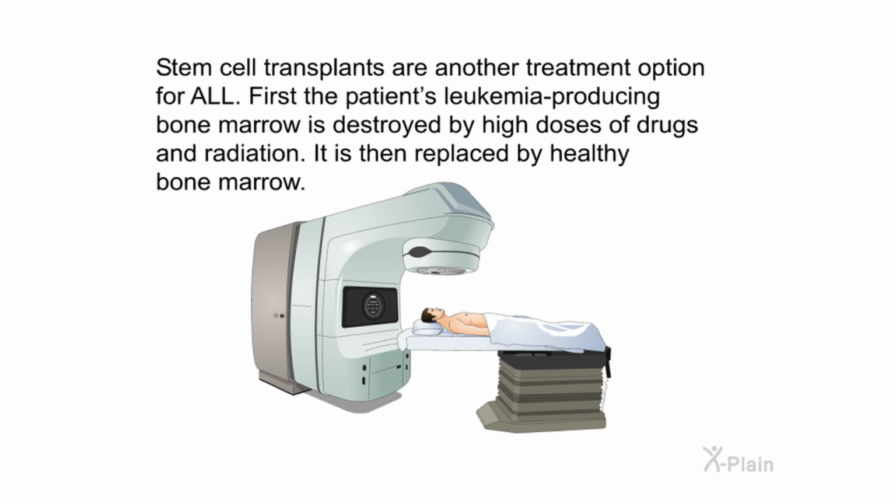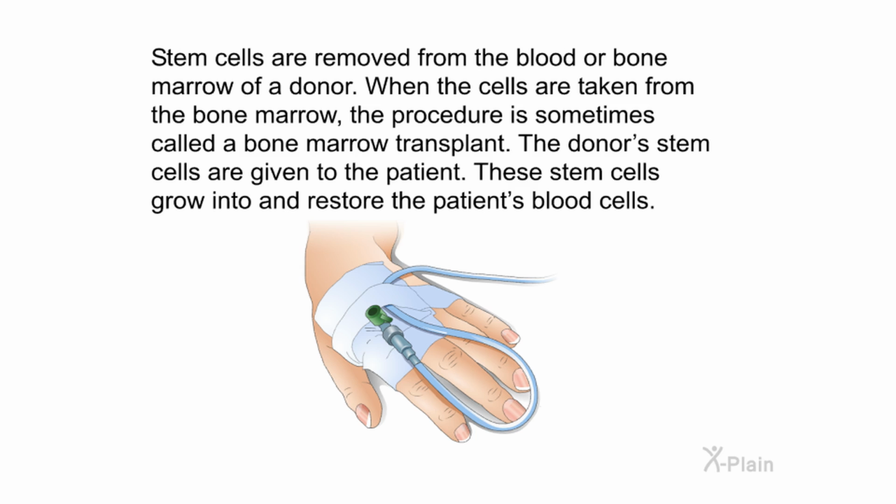Stem cell transplants are another treatment option for ALL. First, the patient's leukemia-producing bone marrow is destroyed by high doses of drugs and radiation. It is then replaced by healthy bone marrow. Stem cells are removed from the blood or bone marrow of a donor. When the cells are taken from the bone marrow, the procedure is sometimes called a bone marrow transplant. The donor's stem cells are given to the patient. These stem cells grow into and restore the patient's blood cells.